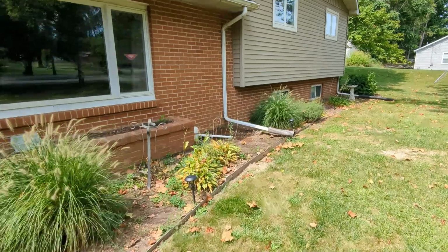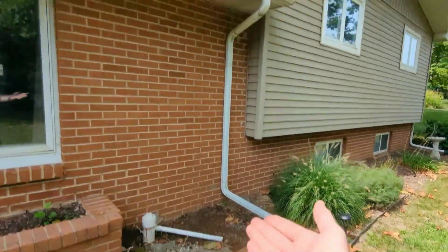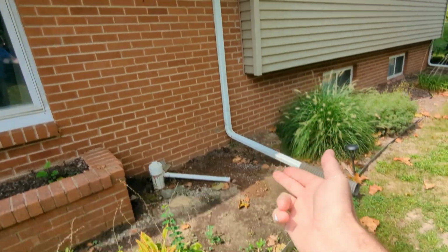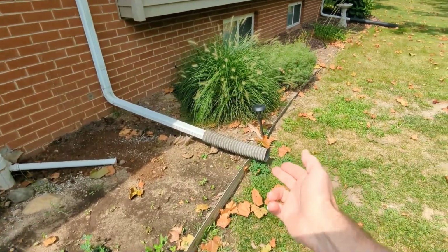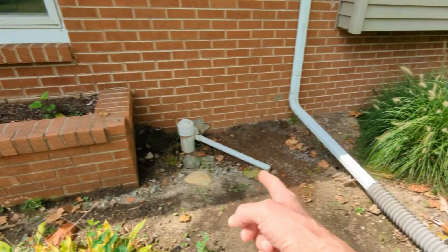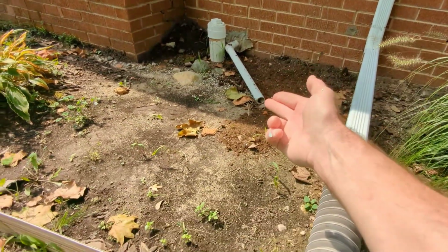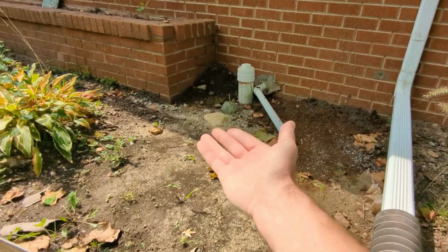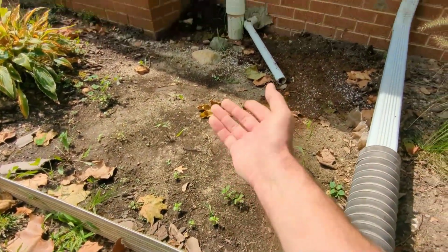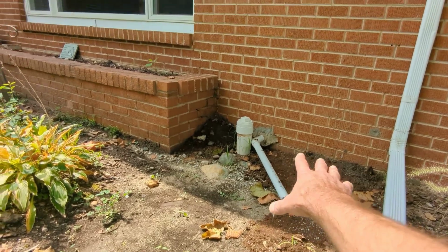So back at the house front, we have a lot of negative grading going towards the foundation. All the roof water, that's trying to be discharged out through this extension of downspout. But here's the PVC pipe. And as you can see, it comes out, dumps right there. It ponds right here. And it finds its way right back into that foundation, into the crawl space area.